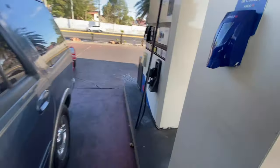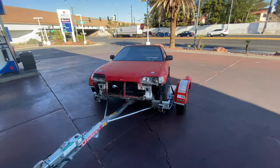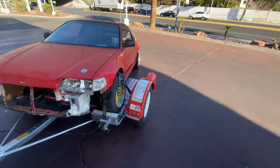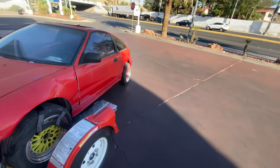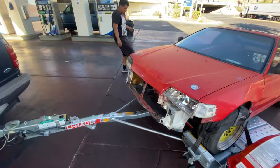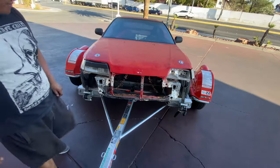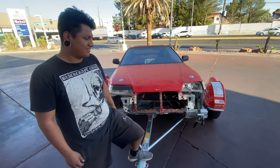Luckily, we run on that. What's going on, guys? Well, she's all loaded up. I don't know what to tell y'all. It's a long road from here.